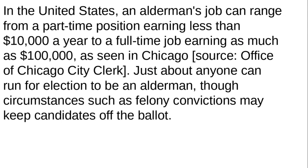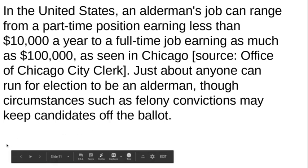In the US, an alderman's job can range from a part time position earning less than $10,000 a year to a full time job earning as much as $100,000. And that would be for a huge metropolis like Chicago, Illinois. They don't make 100 grand in Savannah. Just about anyone can run for election and be an alderman, though circumstances such as felony convictions may keep candidates off the ballot.